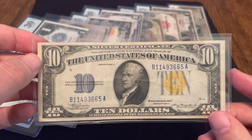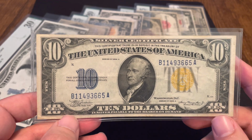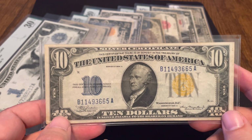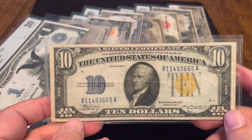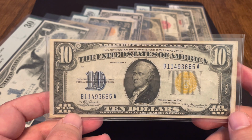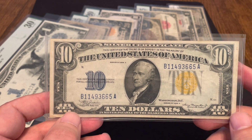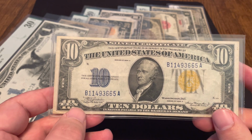And so of course this has got to be like $300-$400 in this condition, right? No, you can pick up one of these for like 85 bucks. I mean, that's insane. $85 is all these go for. Get them while they're cheap, because these, when people see them, are very high demand notes. 85 is a steal. Yeah, definitely want to get that.